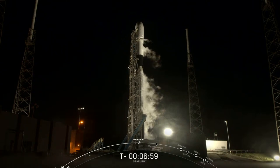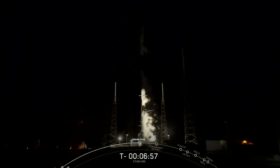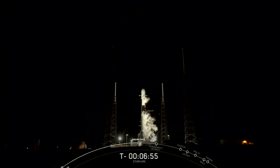Falcon 9 has been loading propellants since T-minus 35 minutes. As a reminder, we use a rocket-grade kerosene, or RP-1, as our fuel, and super-chilled liquid oxygen, or LOX, as our oxidizer to power Falcon 9. Currently, RP-1 and LOX are nearly fully loaded on both stages, and LOX will continue to be topped off right until the last minute of the countdown.